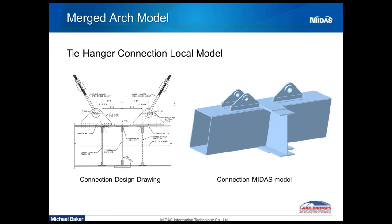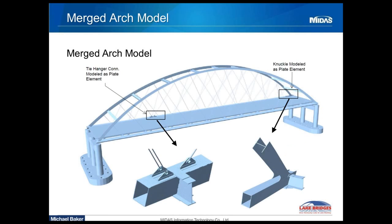Another section we are interested in is the tie hanger location. These two sections will be merged into our arch model, which I have shown previously, and we analyze the model to get the demand from the merged model and compare with our hand calculation. This really increases our confidence in the complex member and connection design.